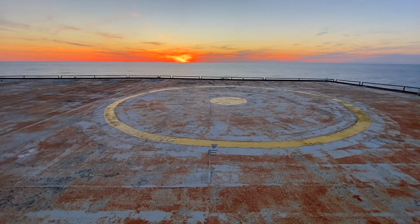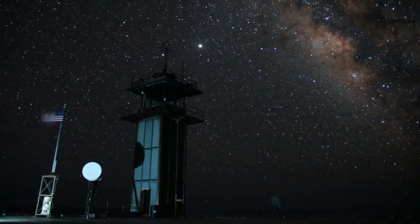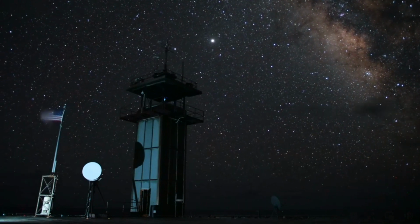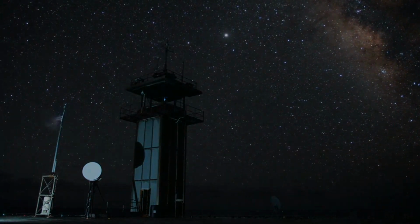As dinner ends and the sun sets, one of those sunsets you'll brag to friends about forever, we head up on the flight deck to see one of the most incredible sights the eyes will see. 32 miles away from the lights of society, more stars light up the sky than you can imagine.